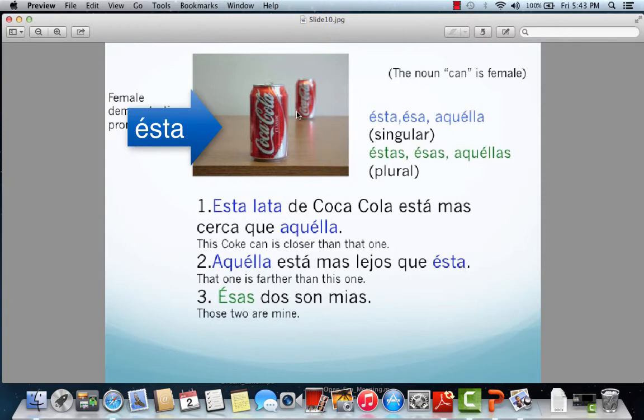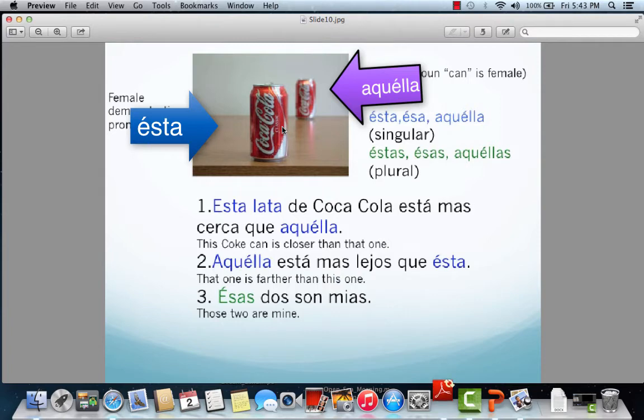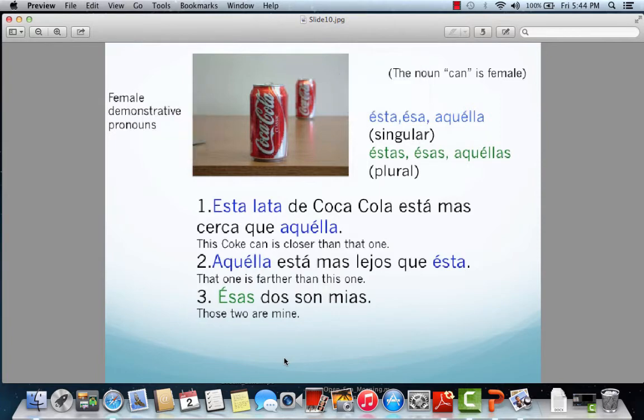That one is farther than this one. In this example, the words aquella and esta replace the noun altogether. I did not say the words Coke can. Instead, I said that one and this one. Therefore, it's a pronoun.